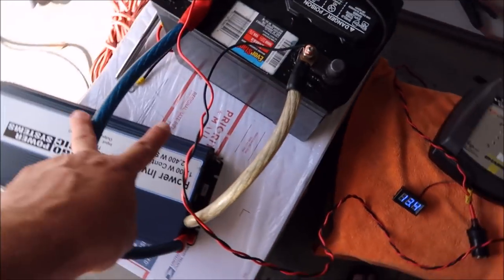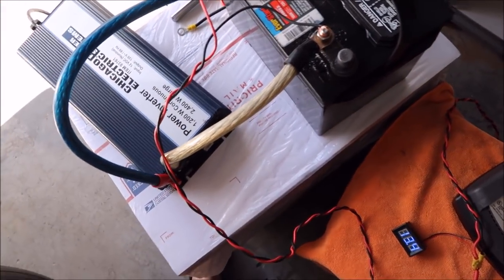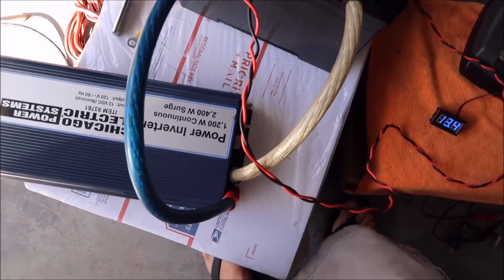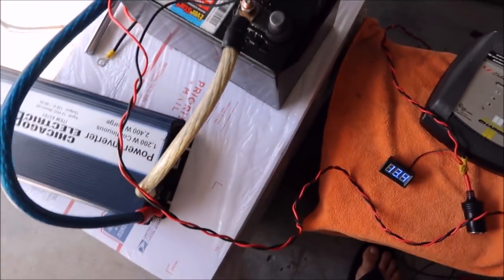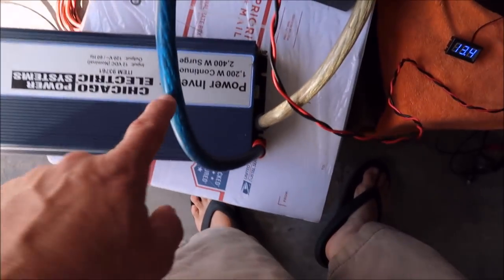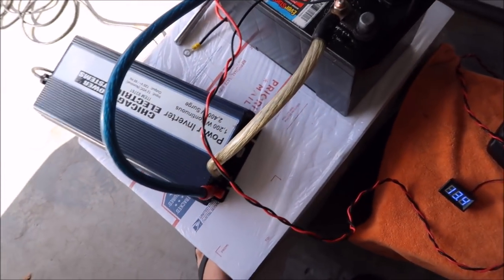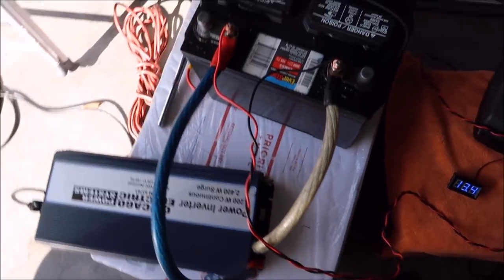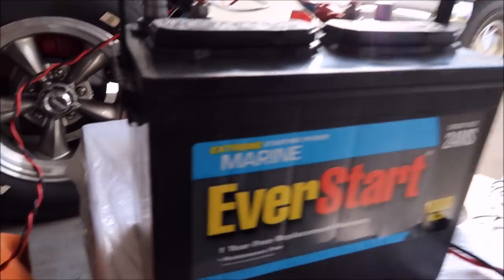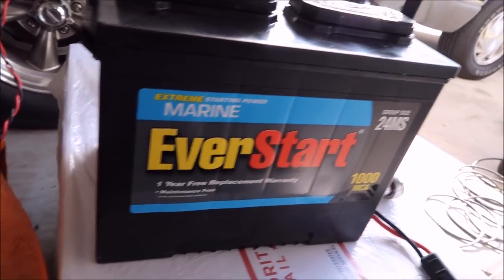So I had these zero gauge cables with the fittings already on them, just laying around. You're going to need to pick up some cables yourself. Generally, you'd buy that when you get your inverter, but you want big heavy gauge cables. These are zero gauge. That's what I would recommend. This is nothing fancy. This is just a special edition extreme starting marine battery from Walmart.